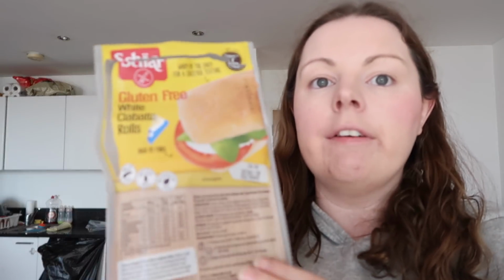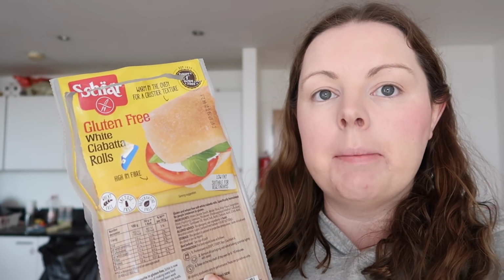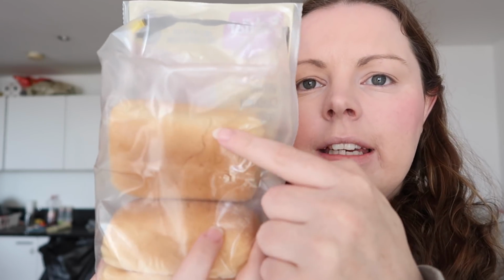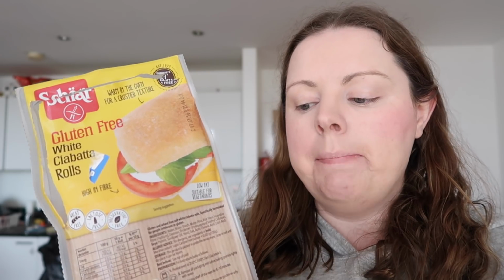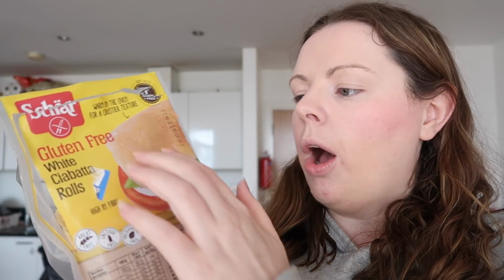So the first one for me that I have found that I really like are these gluten-free ciabatta rolls. You can use one of these rolls, they're very small, you can see here, they're very small, but you can use one of these rolls as your healthy extra B. And I do very occasionally use these, especially if I'm making pulled pork, which I have a recipe for below. But I also have started, if I want to trick myself that I'm eating like a baguette.